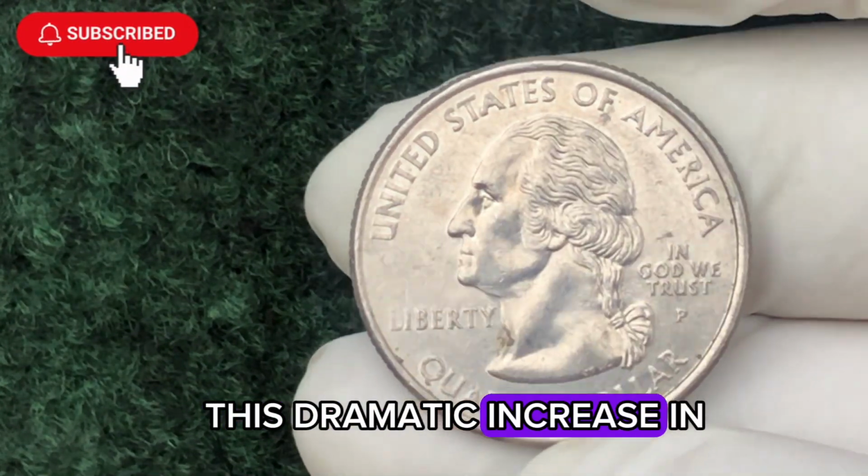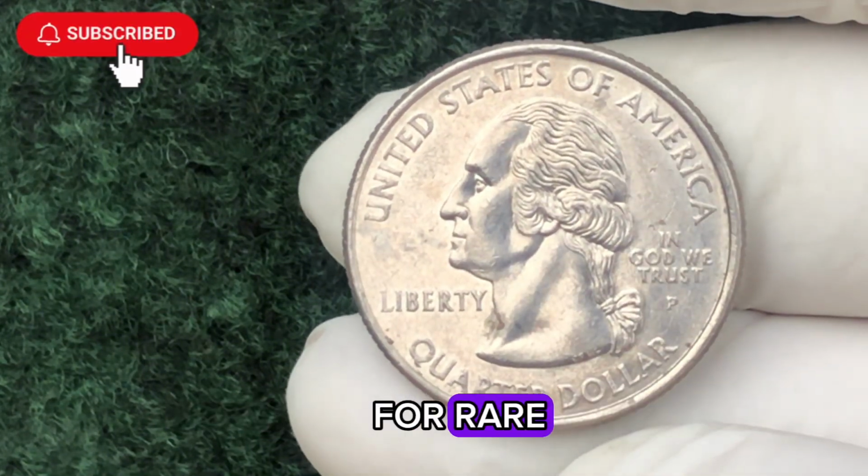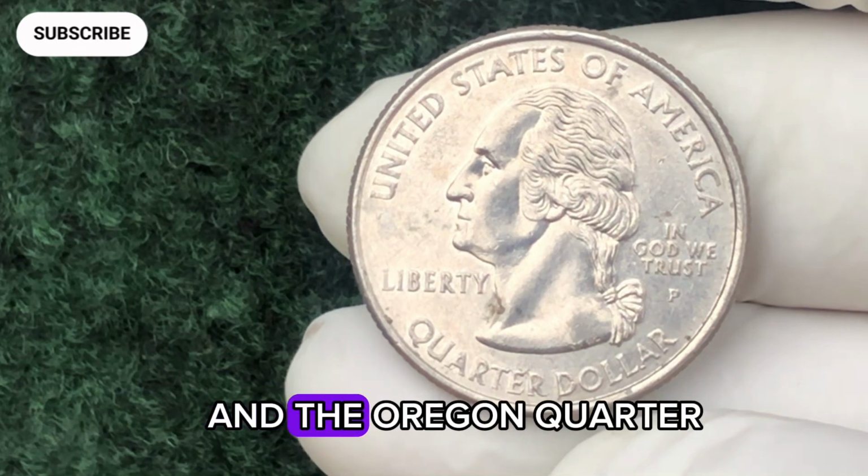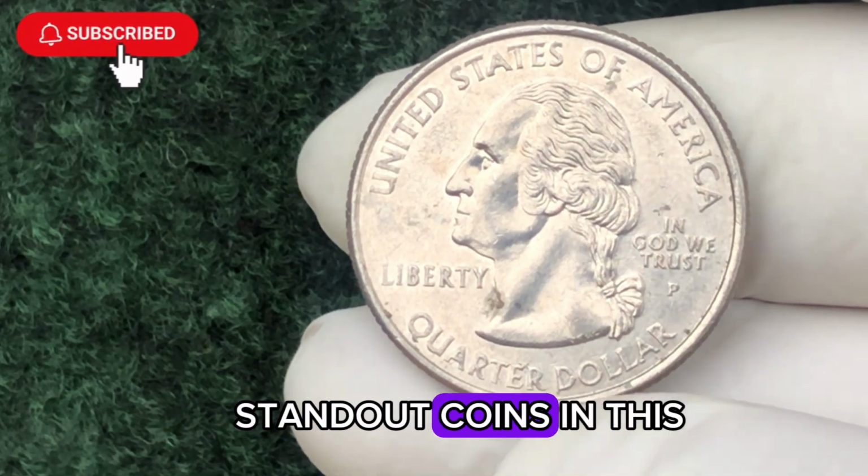This dramatic increase in value highlights the demand for rare, well-preserved coins from the 50 State Quarters program, and the Oregon Quarter is one of the standout coins in this series.